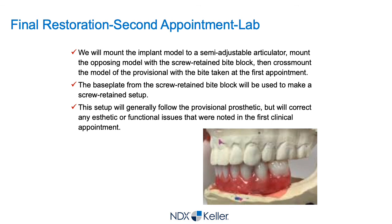So we'll go ahead and set teeth on that screw-retained bite rim so that when you get the case back, you'll be able to screw it in, again, 2 screws, not all the screws, and you'll be able to screw in the try-in as well to check everything.